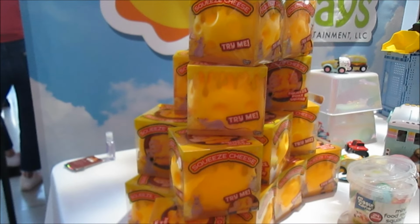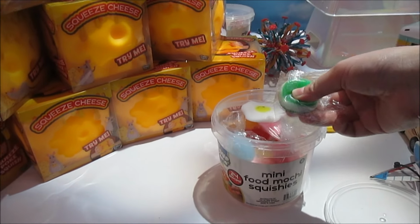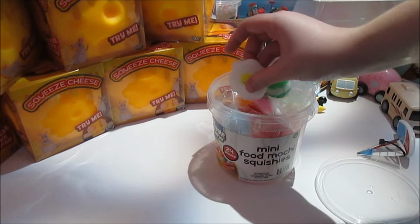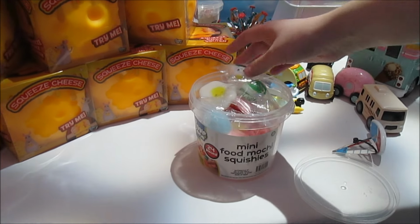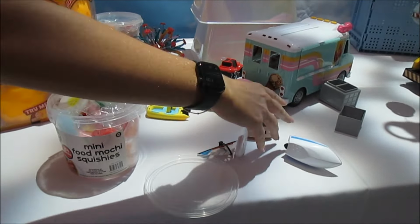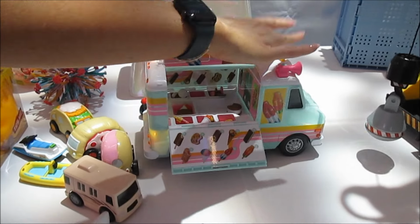Squishy banana next month. Oh, and then a squishy that's right up my alley. Assortment in there. Mini food mochi squishies. Oh, fun. And it's a little messy over here, but we have our large ice cream truck that has lights and zooms.